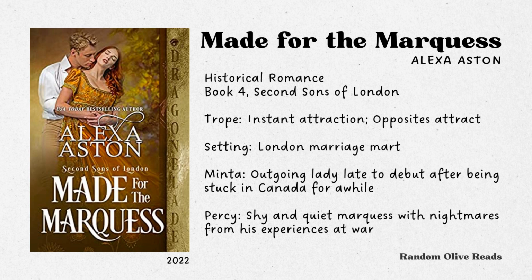We first meet Minta as she is separating from her twin sister Sarah for the season. Minta is traveling back to London from Canada, while Sarah is staying in Canada until the next year. These two are total opposites in personality, with Minta being the social and outgoing one, and Sarah being shy and quiet.